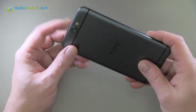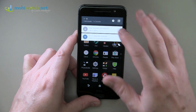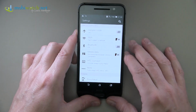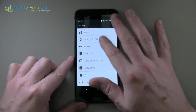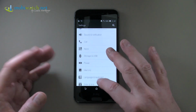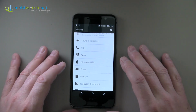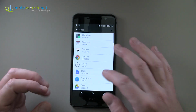And then, of course, you have Android 6.0 as operating system. Marshmallow, the newest version, so in some markets maybe even coming before the Nexus phones. And that means tons of new features. I will show you in a separate video if I have more time. This is about the One A9, but just let me show two things.